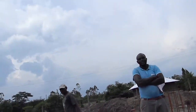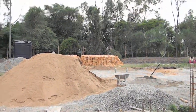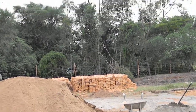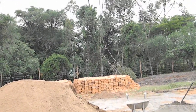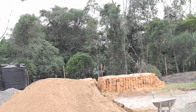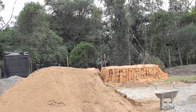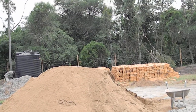So let me ask you a question. Those bricks right there. How many more bricks do we need to finish the job? Yes, we need an equal number of bricks to finish the job. This is 6,000 bricks. We are intending to use 12,000 bricks. And that's just for one floor? That is just for one floor.